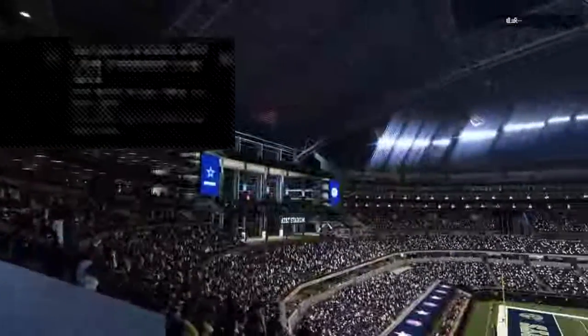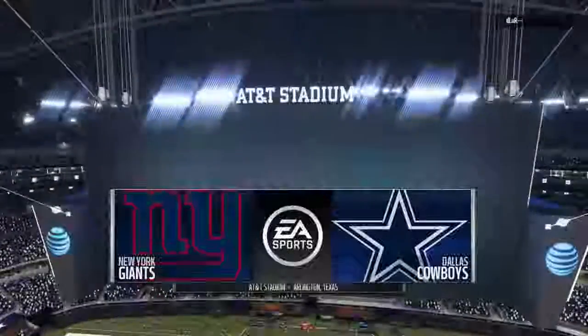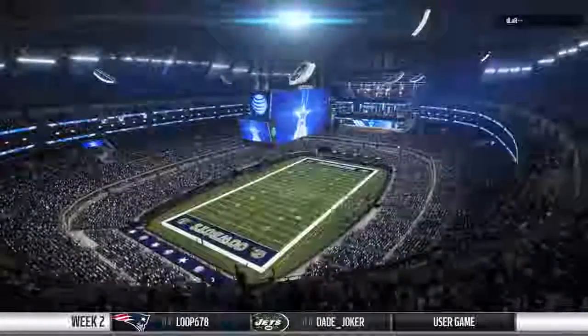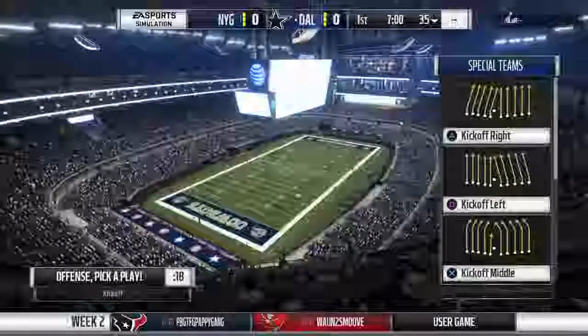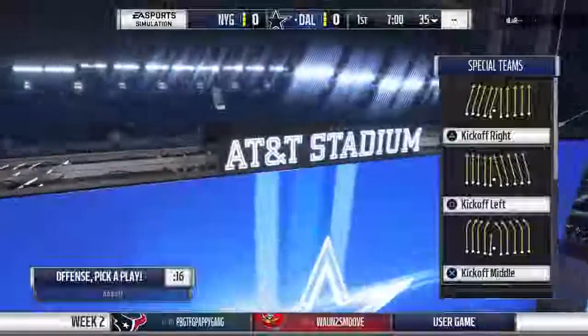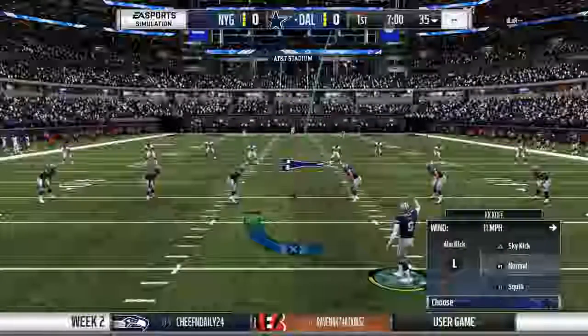Coach, EA Sports coverage of the NFL brings us to the Lone Star State and the very mammoth AT&T Stadium in Arlington, Texas. The scene a few moments ago, here it is. It's unlike any other in sport as both teams made their way out of the tunnel.